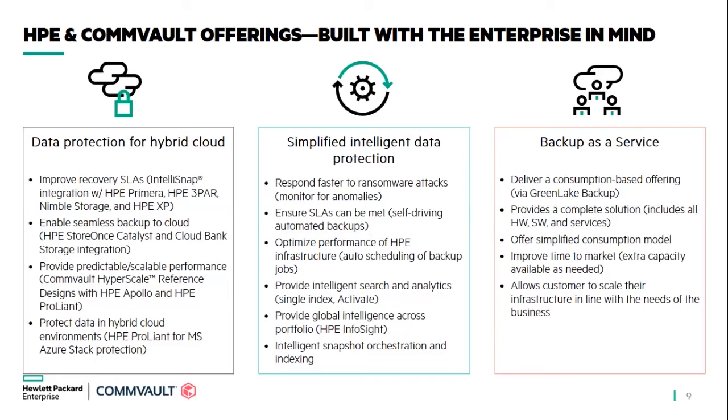Third, backup as a service. HPE can deliver a consumption-based offering via GreenLake Backup, which I'll explain more later. It provides a complete, whole solution that includes all hardware, software, and services. You can have a simplified consumption model that will cater to your business needs. That way, it can improve time to market, as capacity will be available as needed. And finally, it allows customers to scale their infrastructure in line with the needs of the business.